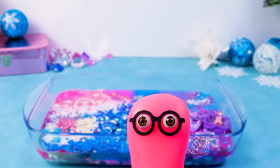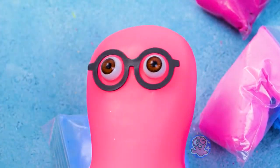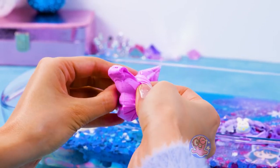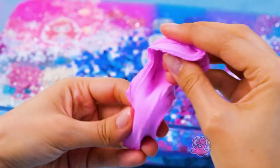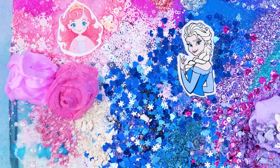Wow, Sue, what are you making here? A lasagna? Ouch! Oh, ouch! Sue, what is that? It's clay, Sammy. Let's add it to our slime to make the texture more stretchy and soft to the touch. But first, let's give it a good squashing so it will easily blend into the slime. Here we go. Let's not forget the other colors as well.